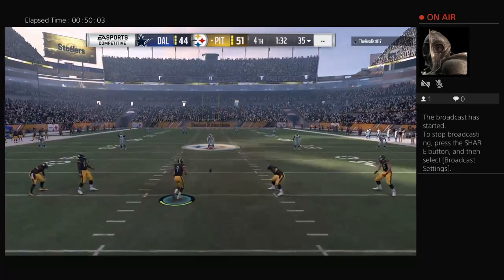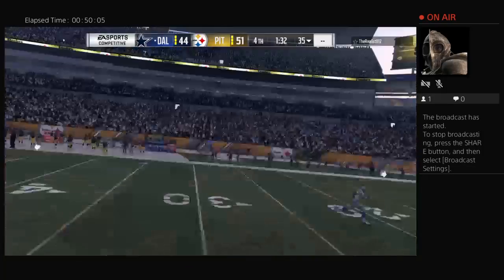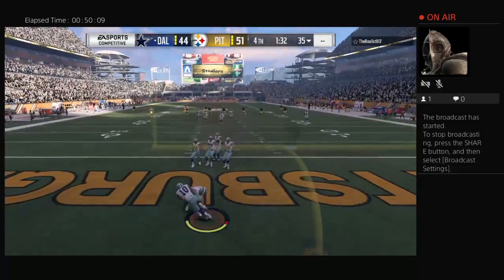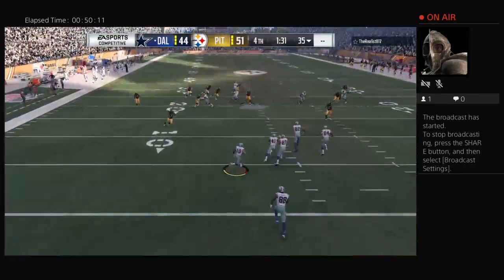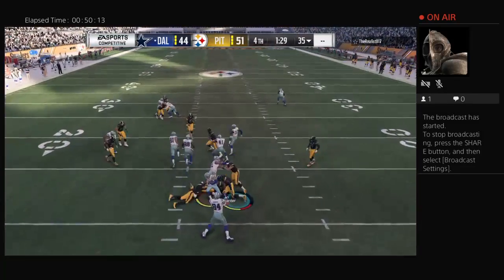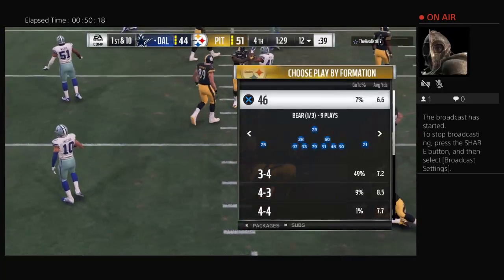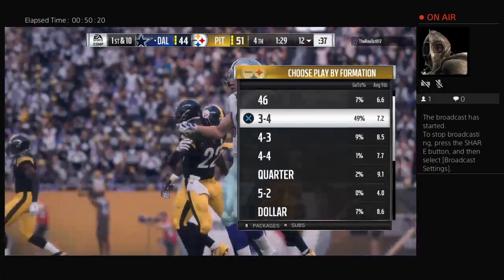Boswell on now to kick this one away. That'll be taken in the end zone. And not a particularly good return here as they'll be forced to start at the 12-yard line.